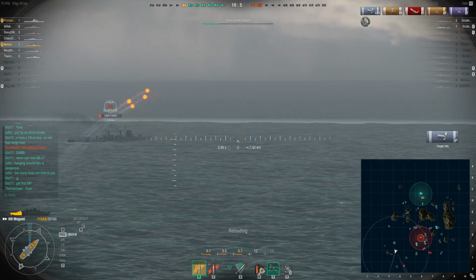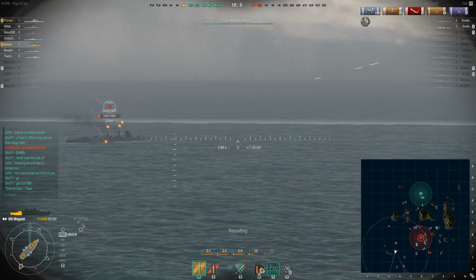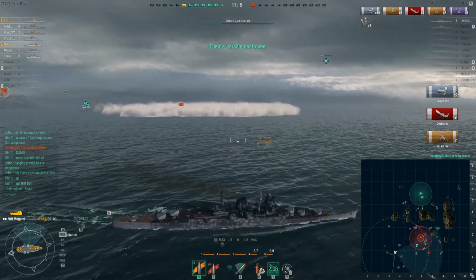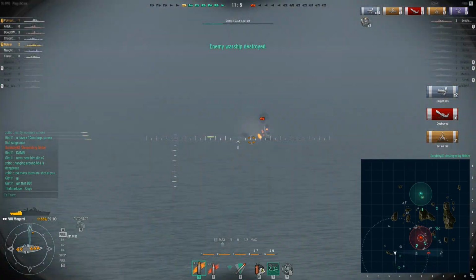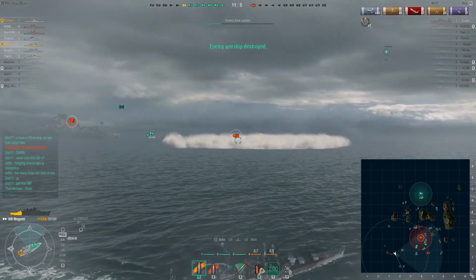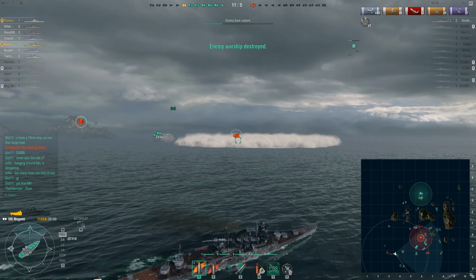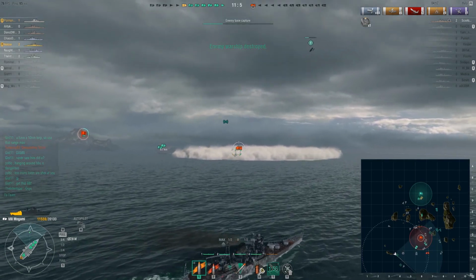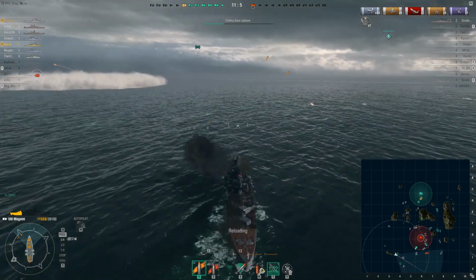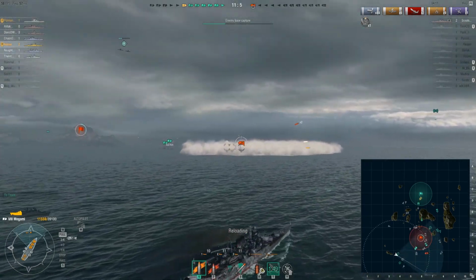And here's the parting gift. Enemy destroyer taken out, foundered. Only one ship left, the Montana. He's almost as big as the state. Oh, and that destroyer sent out torpedoes. Too bad.